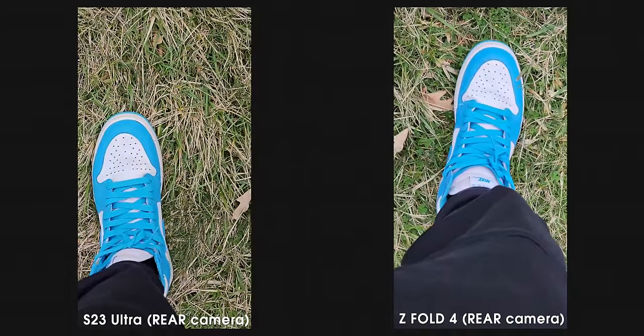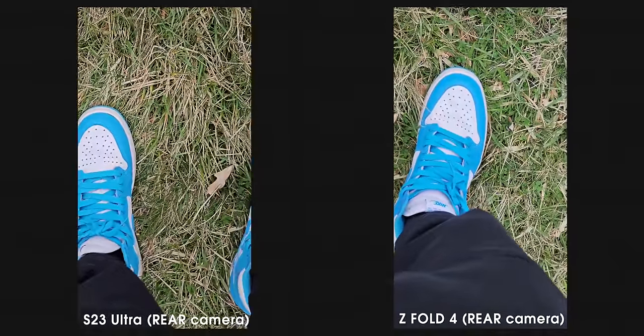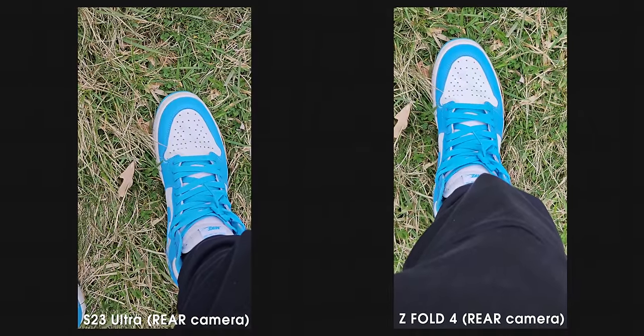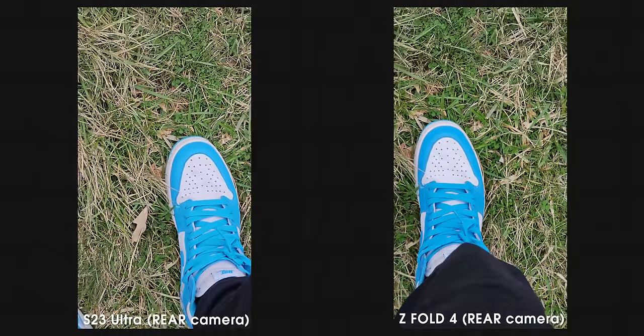All right, so for the 3X camera test, we're gonna do the sneakers today because I put my camera inside. You know, I knew the rain was coming. I'm trying to hurry up and get these shots. But we got the UNC Jordan 1s. But 3X, we got the S23 Ultra and the Z Fold 4. Let me know which one you think is looking better. They're looking pretty similar.